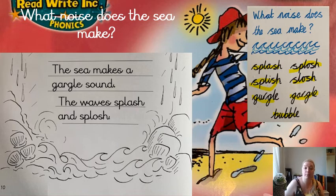Okay, remember with this as well, you need your capital letters. I do all for capital letters. You need your full stop, and then you need, this is a bit of a funny looking finger, that's a finger space. Okay, so capital letters, full stops and finger spaces, and again, don't forget your handwriting.